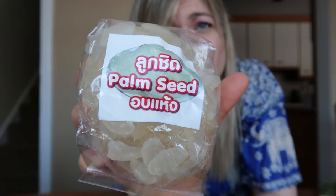Mmm, they're good. So someone already got into the mangoes clearly here. But I love dried mango. So let's see what dried mangoes taste like from Cambodia. Mmm, good. Mmm, super sweet. This is like eating a bubble tea. Mmm, so good. Palm seed? I don't really know what this is.